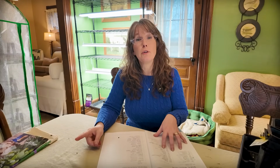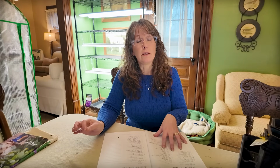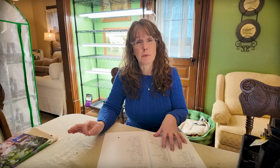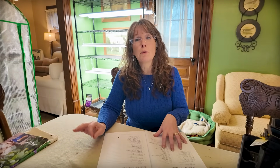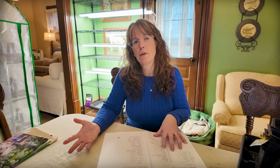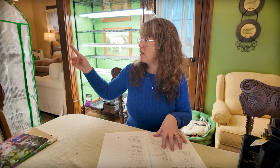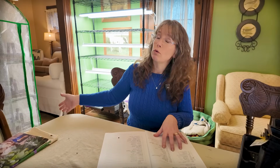So celery is February 10th. I'm going to tell you guys some tips. So if you want to take notes, you can pause the video and get a pen and paper and jot some things down. I know people swear by light as the number one of all the things, but I have found equally as important is the soil temperature.